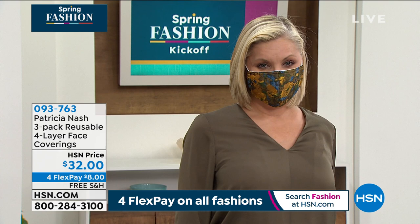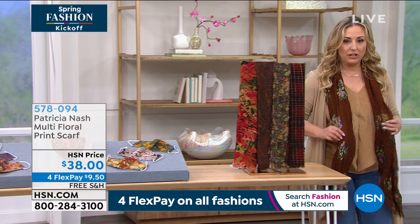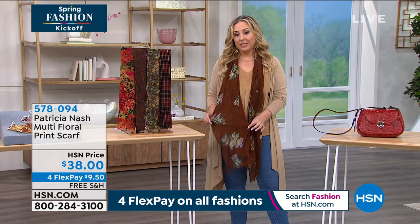All right, we're now gonna talk about the scarves. I've been wearing it through the whole show. Let me just stand over here so you guys can see how long it is. This is the map with the floral on it. This is that lightweight scarf. Scarves, there's so many different ways to wear scarves.